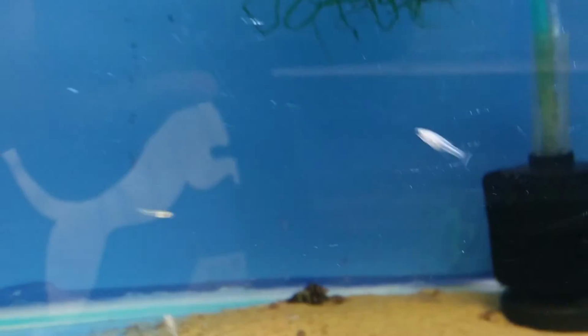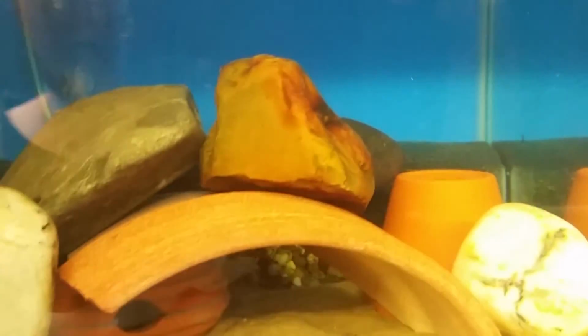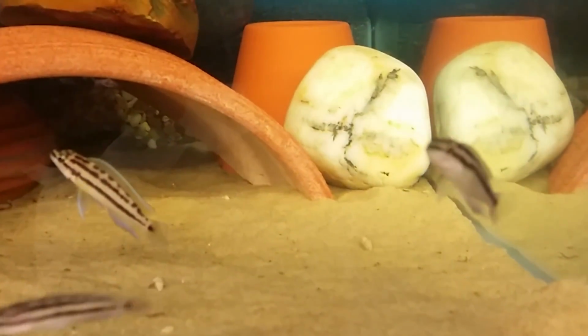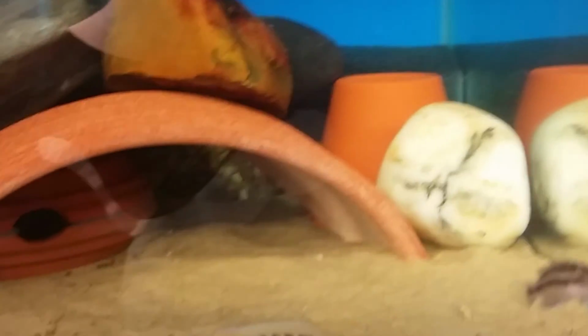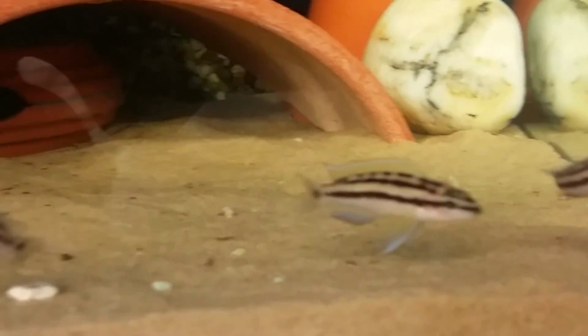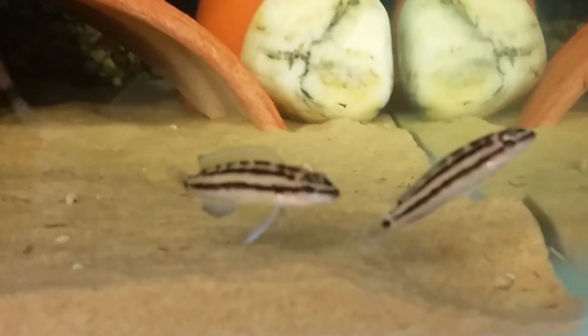The blackboard endlers, they're still doing gravy. Now, if you remember, in this tank I had two different species of Julidachromis Tanganyikan cichlids. Well, I've now split the two species and they've got their own tanks. So these are Julidachromis ornatus. I've set them up for breeding, but if anybody comes to me wanting to buy them, I'll still sell them.